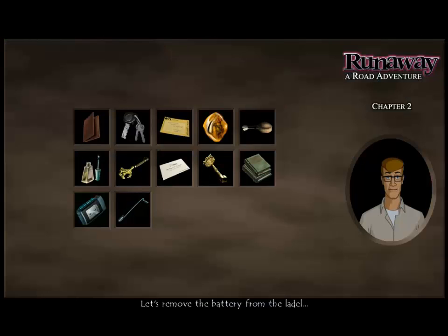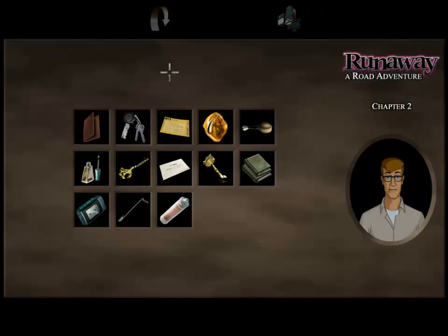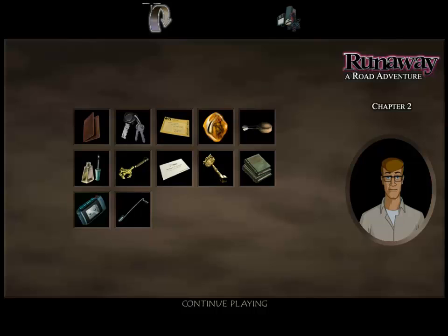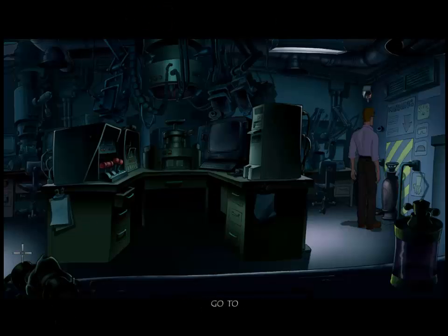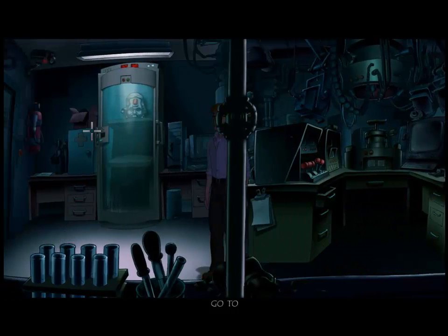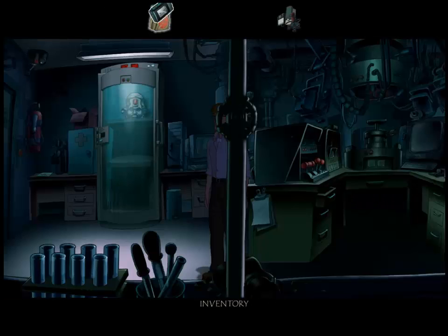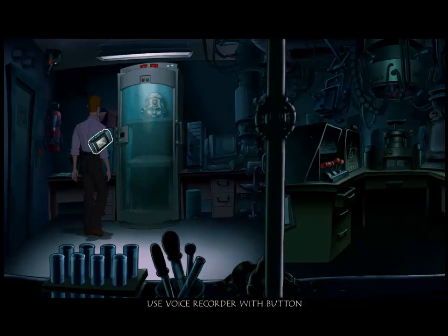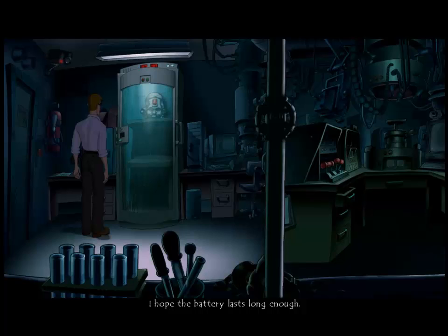Let's remove the battery from the ladle. The battery is definitely frozen. I hope it'll make the tape recorder run now. Voila! I hope the recorder will work now. Let's find out. I hope the battery lasts long enough.